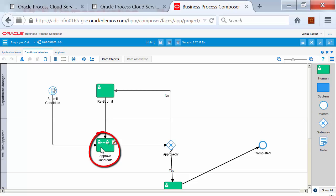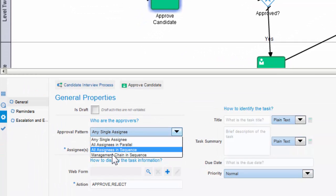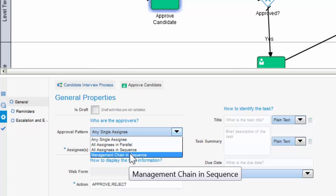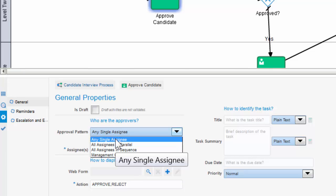So in this, I'll show you how to do that. I'll show you how to associate that form that was created up here, how to associate that same form with this human activity. And finally, I'll show you how to show a meaningful title to the task when it reaches that point, so it knows the candidate's name when it reaches that right there. So start off with just double-click the activity. If I wanted multiple levels, I would have picked that. And I could specify I wanted to go 3 levels up. But in this case, I just wanted to go to the manager's manager.